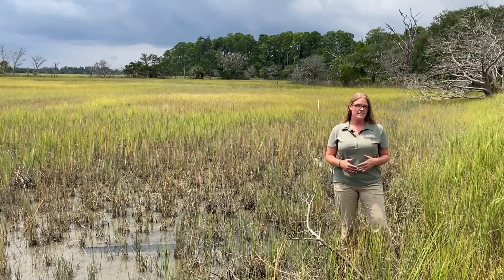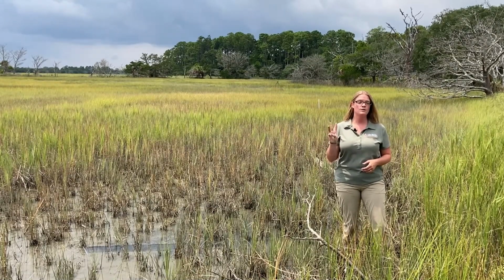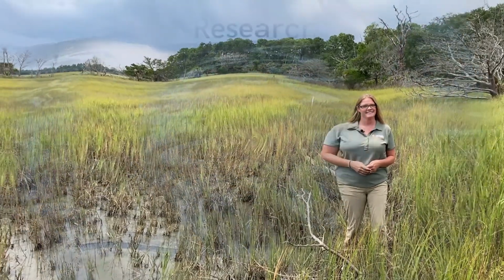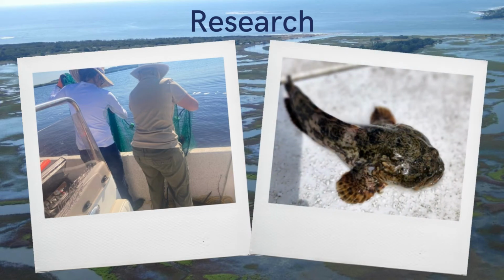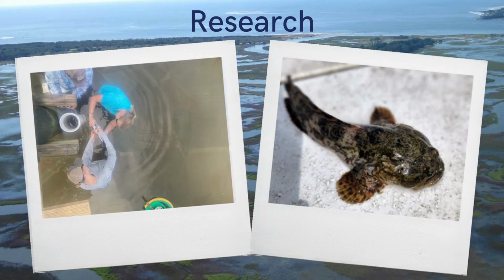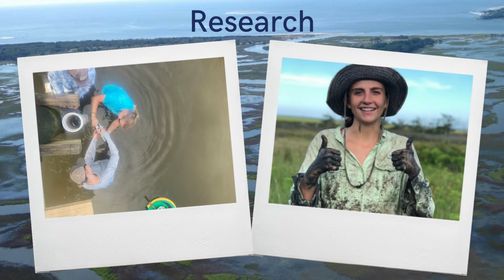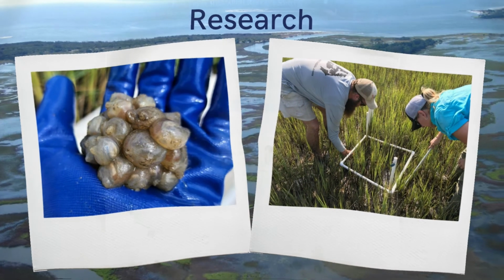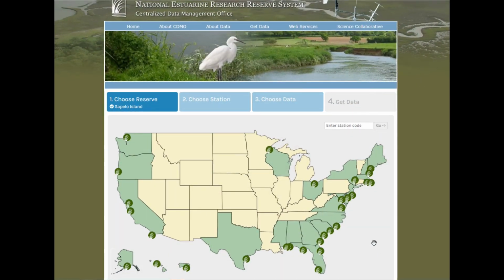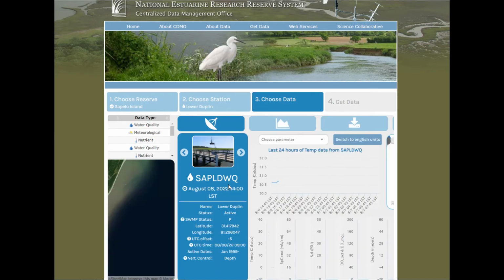In order to protect and study this estuary, we have 4 areas of focus: research, the Coastal Training Program, stewardship, and education. Our research program conducts studies focused on fish, oyster reefs, and climate change, just to name a few. Our research coordinator also facilitates other scientists coming out to the reserve for projects. Another big focus area is the short and long-term monitoring of water quality, weather, biological systems, habitat, and more through our System-Wide Monitoring Program, or SWMP. Every NERR participates in SWMP, and all of the data is available online.